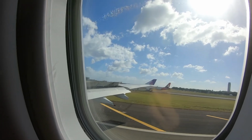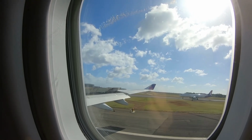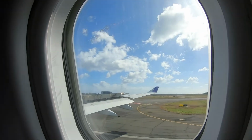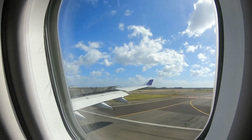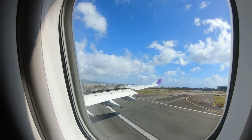Aloha, ladies and gentlemen. Welcome to the Daniel K. Inouye International Airport. We'll be taxiing for the next few moments. For your continued comfort, and most especially your safety, we ask that you please remain seated with your seatbelt securely fastened until the aircraft comes to a full, complete stop at the gate, and the captain has turned off the fasten seatbelt sign.